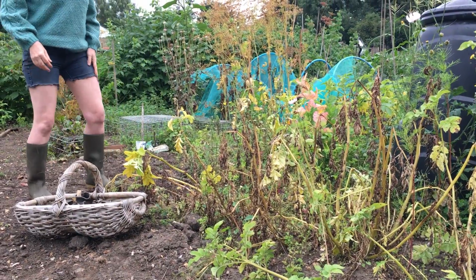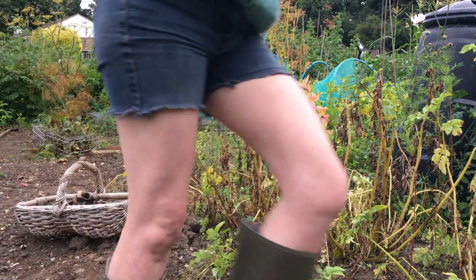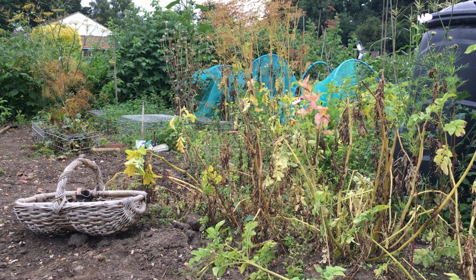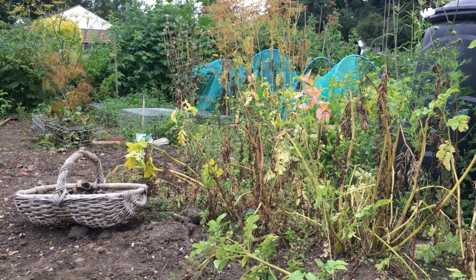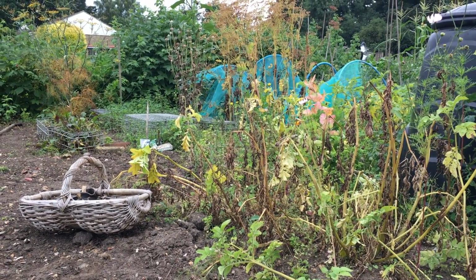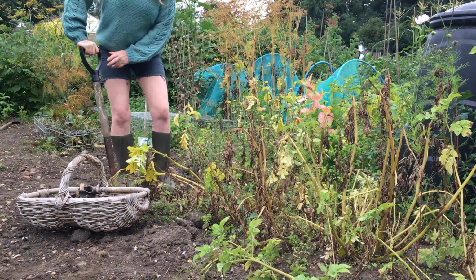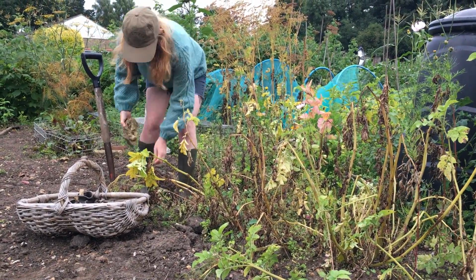So here we are at the allotment, and I've had to do a narration over this as it was quite windy, and I thought this would be much easier for you to hear my voice as it kept dipping out from time to time. Here we are at the allotment, and oh, I forgot my fork there. I'm just about to dig up the potatoes.